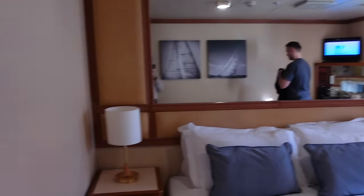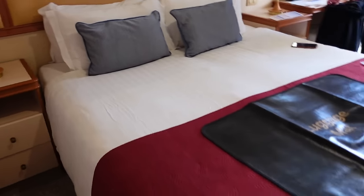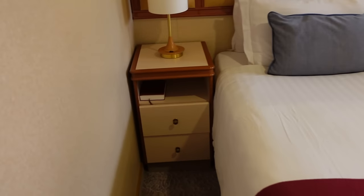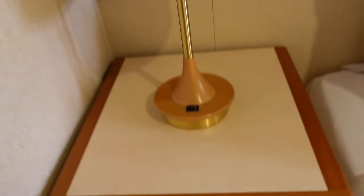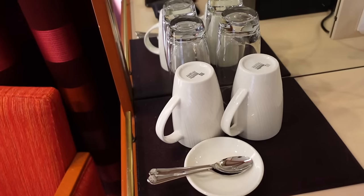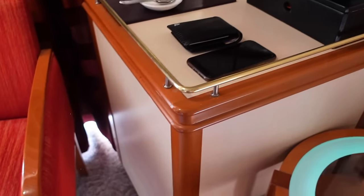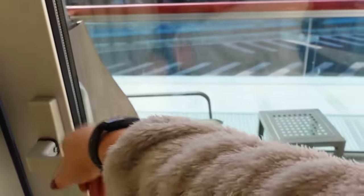It's lovely and clean. And this is the main sort of living area. So you have a very big bed. On either side, you have drawers. You have lamps on either side. Big mirror. Got some artwork here, a table here, a TV up here, tea and coffee station, and I believe, oh, that is the fridge. So, just a fridge in there, a chair, lovely big thick curtains, and then this is our balcony.